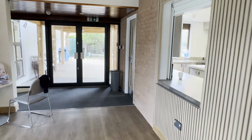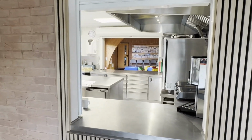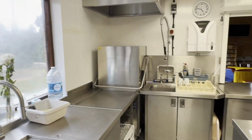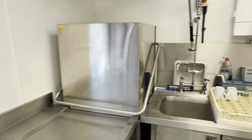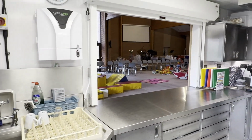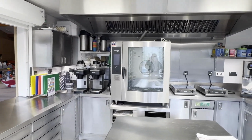Now let's have a look in the kitchen. So we've got the hatch there that opens into the foyer. If we go in through the door, we can see the kitchen that has already been very well used. Let's go around it. There's the dishwasher in the corner, an essential piece of equipment there. There's the hatch out into the church, the main church area. The big, massive oven there.